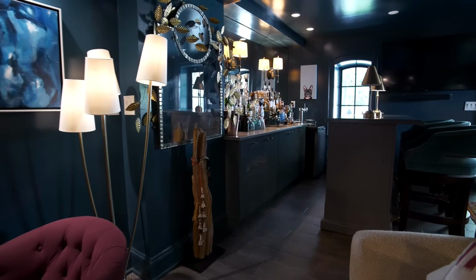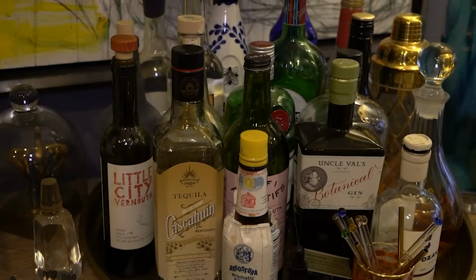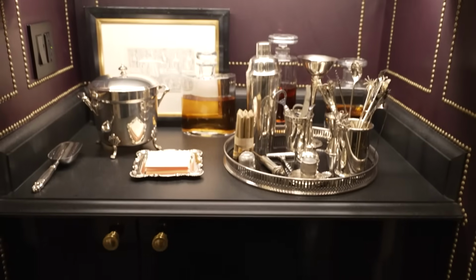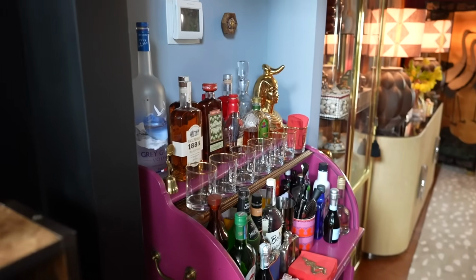Join us for a toast as we journey into 11 of the most curated, decadent home bars across the country. From a moody tiny nook to a leather-upholstered foyer bar and one that's filled with antiques, these spaces have it all.